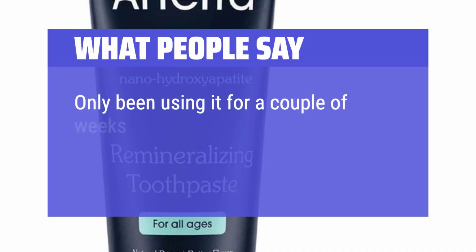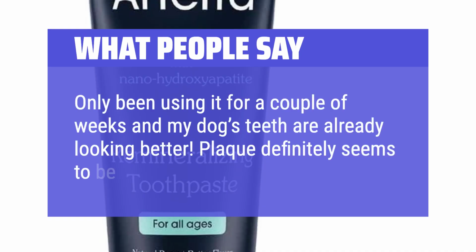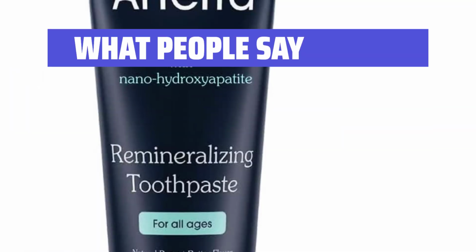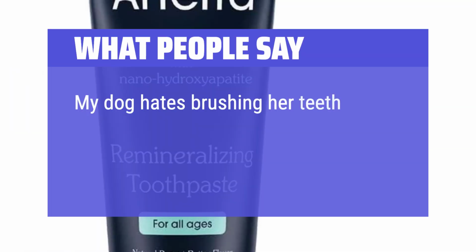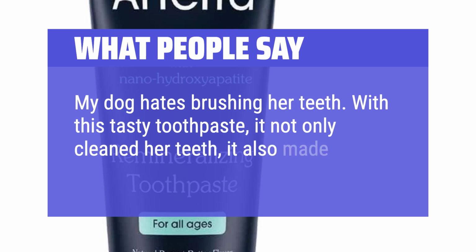Only been using it for a couple of weeks and my dog's teeth are already looking better. Plaque definitely seems to be reduced. My dog hates brushing her teeth. With this tasty toothpaste, it not only cleaned her teeth, it also made brushing easier.